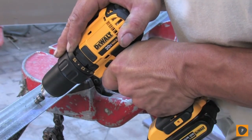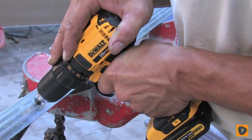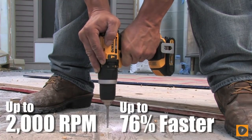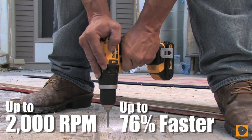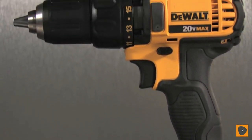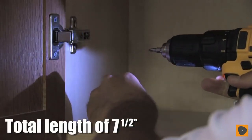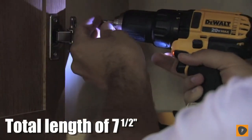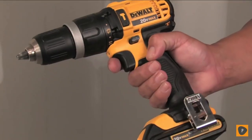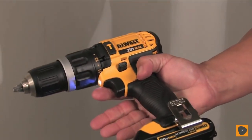The compact drills have been optimized for small to medium fastening and drilling applications. They perform up to 2,000 RPM, up to 76% faster than leading 18-volt lithium-ion compact drills on the market. The ergonomics on the compact drills are outstanding. With only 7.5 inches total length, the compact drill driver is the shortest compact drill driver in the market and allows users to get into tight areas. The slim handle design means the tool balances well in the user's hand for a comfortable grip and control.